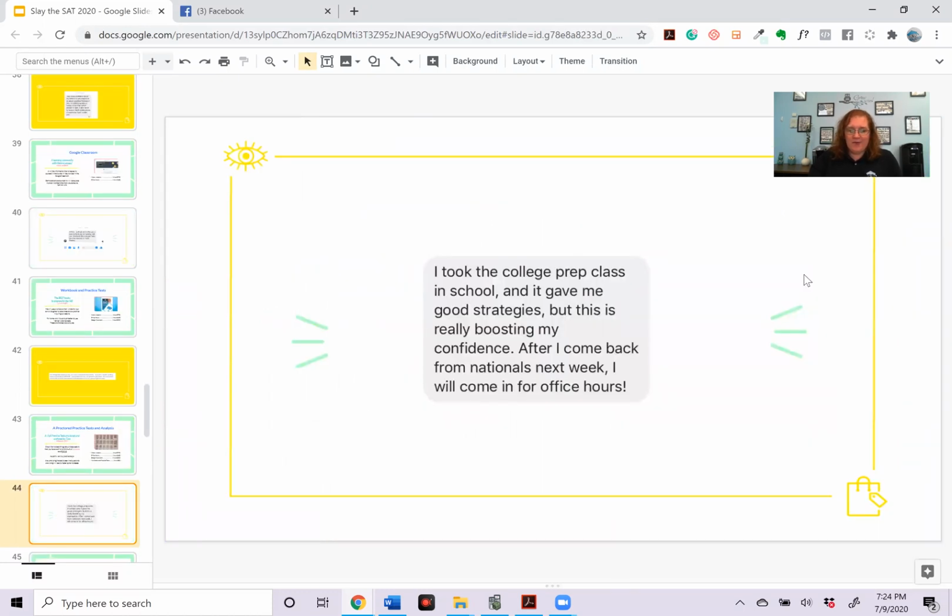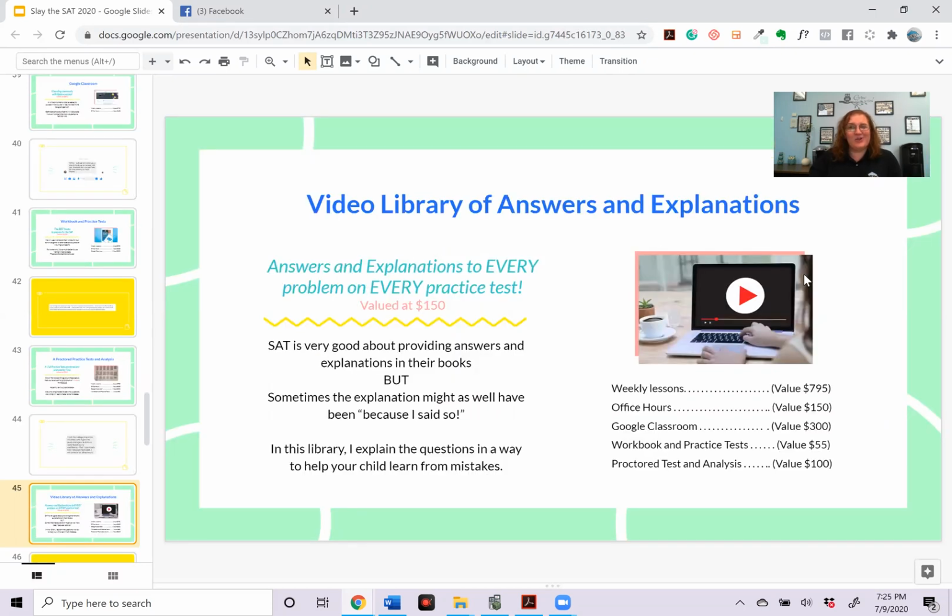From another student: I took the college prep class in school and it gave me good strategies, but this is really boosting my confidence. After I come back from nationals next week, I will come in for office hours. So this was a swimmer that went on to nationals. I think he's actually currently swimming at Michigan State.